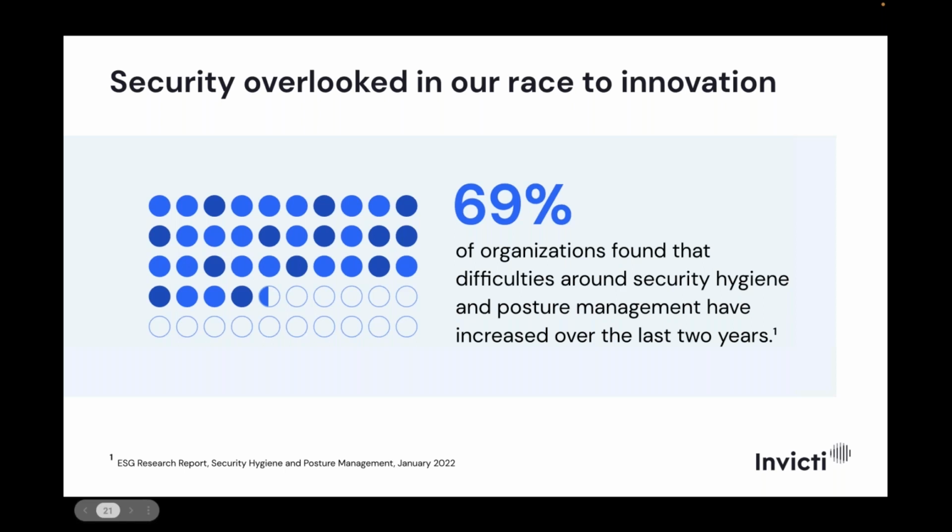It then kind of went on turbo boost with hybrid workforces and with a COVID environment. It's never been more clear that web application security, that AppSec, needs to stay top of mind for organizations, regardless of size, regardless of industry, regardless of geography.